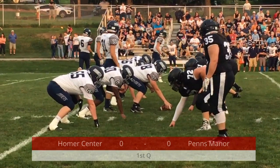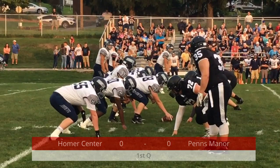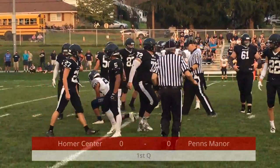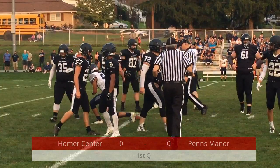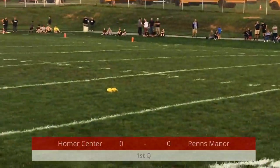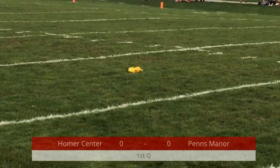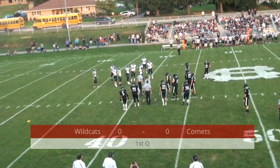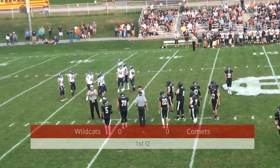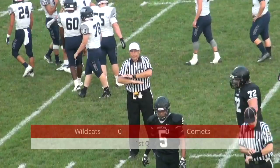Trips to the left near the Penn's Manor bench, 3rd and 20, and they give it up the middle, and Homer Center is not fooled at all, and there's a flag coming in as well. Smoji was swarmed by TJ Taglietti and also Trevor Malacker, Justin Walbeck in there. It's in the backfield. I think it'd be some kind of motion, wouldn't you? Alignment problem? It was a late flag, though. It wasn't thrown, at least I didn't see it thrown immediately. Illegal procedure on Penn's Manor, so they'll decline it.